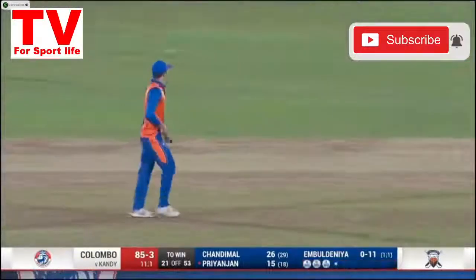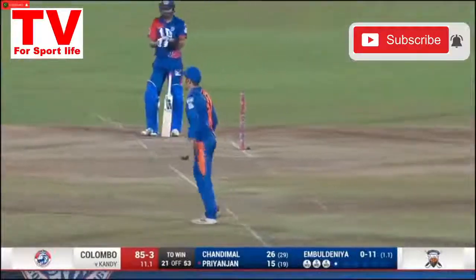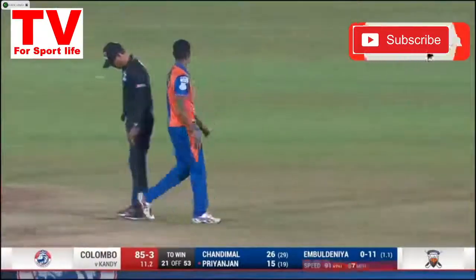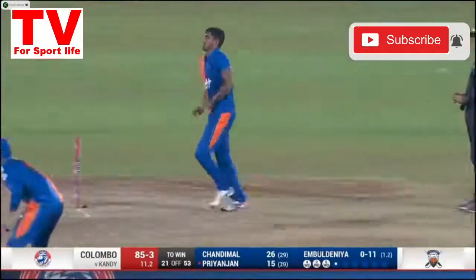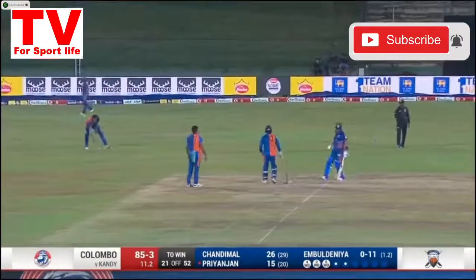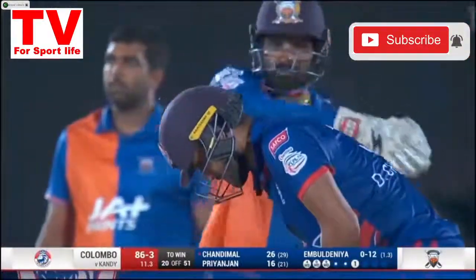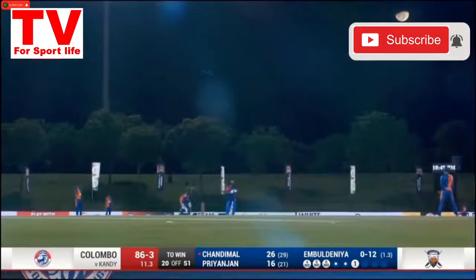Take a look at the extras. 26 extras in the innings. That's an area that they will need to improve in matches going forward. Can the Tuskers? They've tried so many things in search of the wickets, which were required to make an impact in this game. Wides. Definitely they'll have to improve upon so many things, Kandy Tuskers. Look at a different side if they get Dale Steyn playing for them. They need somebody to spearhead their attack.